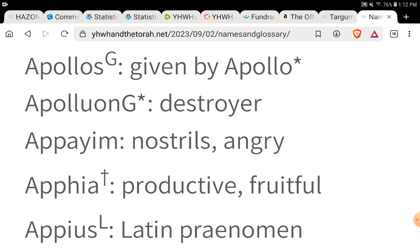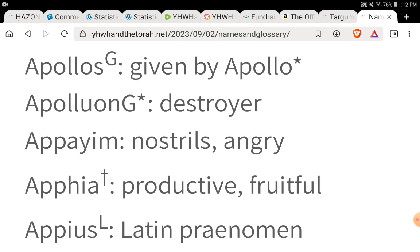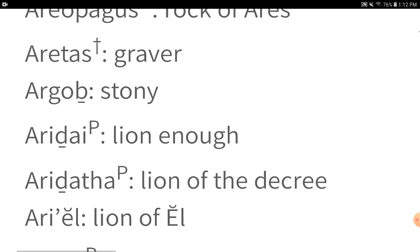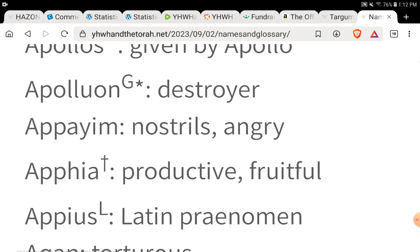I don't have a sky G. You just fixed it? Yeah. All right, let me refresh it again. Okay, destroyer. Miss Nicole is doing some stuff over there. We are heading back over there. We're trying to get our sky G working here on Apollyon. What is it again? Spell it. A P O L L U O N.